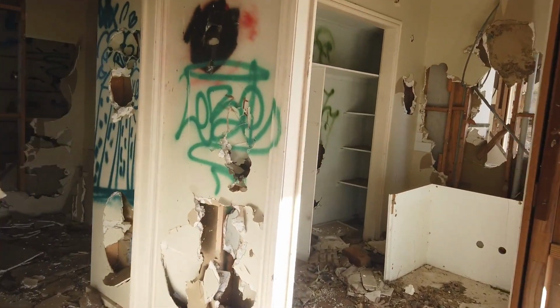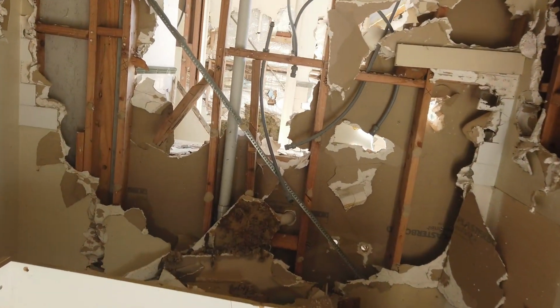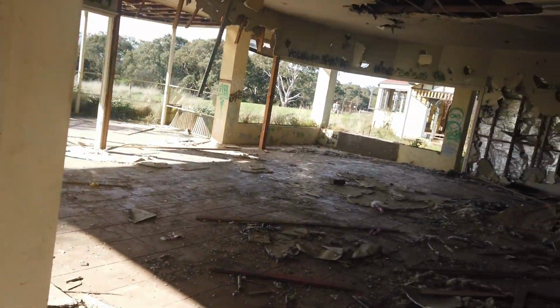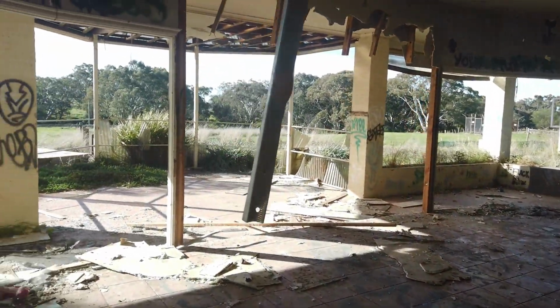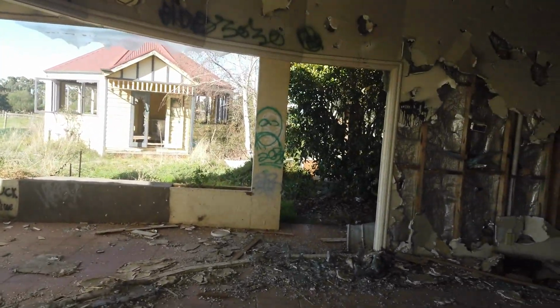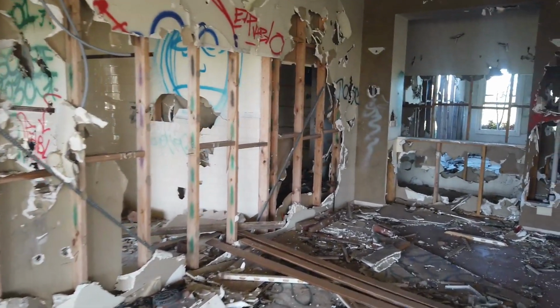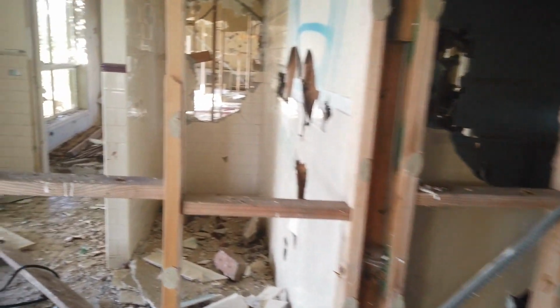Even the PowerPoints have been removed, which is a bit interesting. I guess they had some sort of value. I'm surprised that no one takes the timber framing. With the cost of timber now, I would have thought someone would go to the trouble of removing it. And once again, I'm sure if someone spoke to the developer and said, hey look, can we come in and strip all the timber beams down, they'd probably say absolutely, knock yourself out, because this is all going to be demolished anyway.